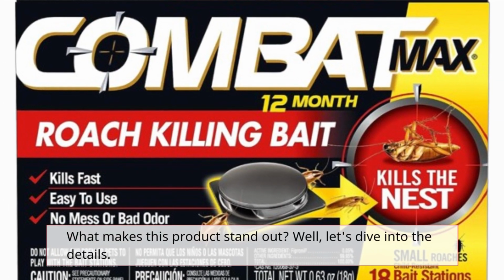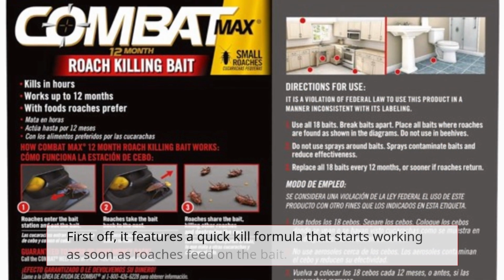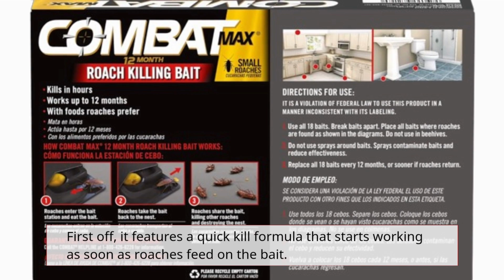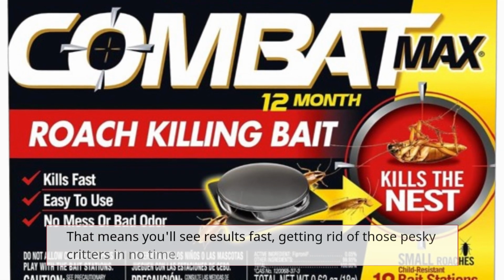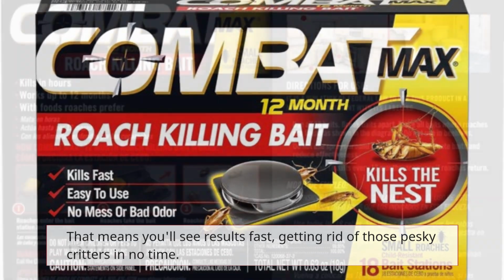What makes this product stand out? Well, let's dive into the details. First off, it features a quick kill formula that starts working as soon as roaches feed on the bait. That means you'll see results fast, getting rid of those pesky critters in no time.